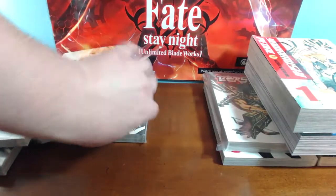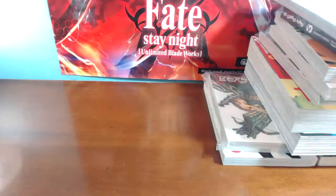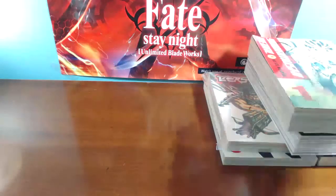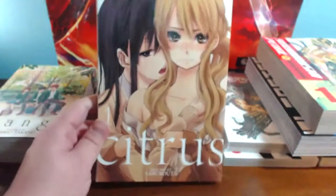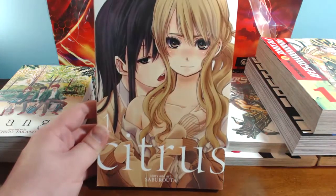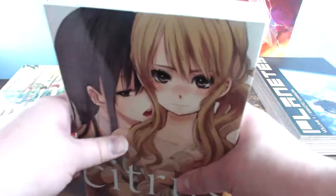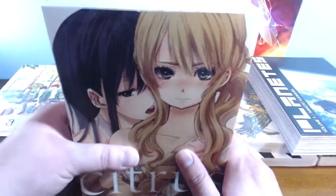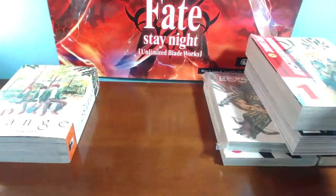We can reorganize here real quick. So then we're going to have a couple of the oddballs that you can find with 7Cs. Here we have Citrus, which I believe is the same size as Sacred Blacksmith. It's a bit bigger. Once again, tends to have color pages. And it's really good quality. It's rather large. I think, yeah, it's the same height as a Yen Press omnibus, but it's actually slightly wider. Not by much though, so it's not too relevant.